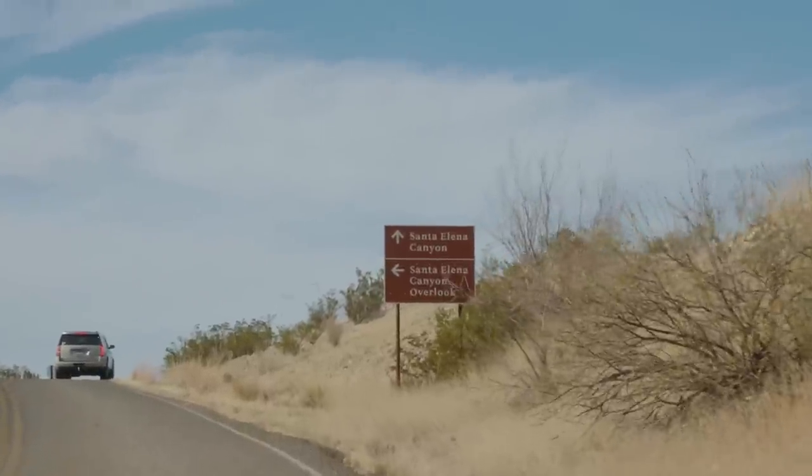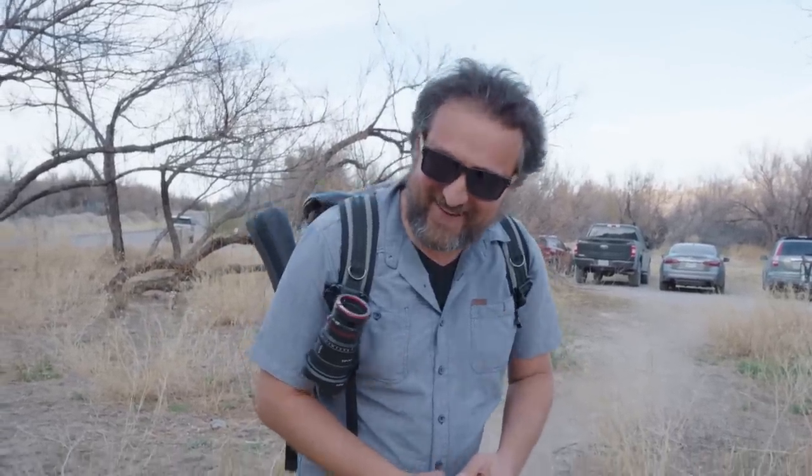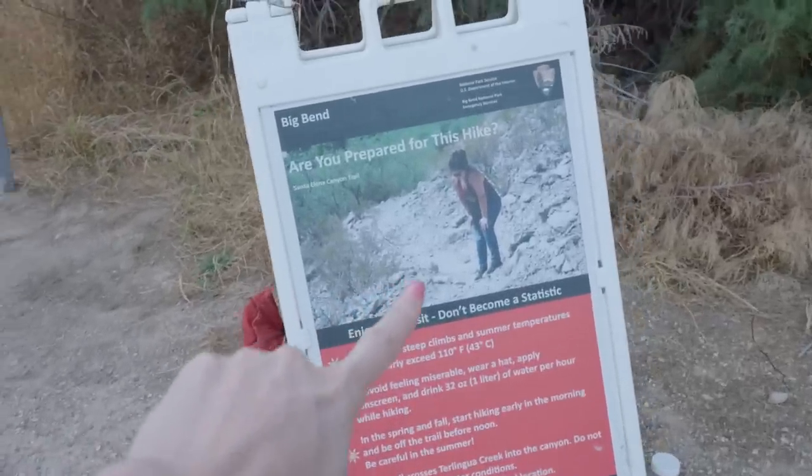Okay, this is another must do when you're here at Big Bend. We are at the Santa Elena Canyon hike. Are you prepared? I am prepared.